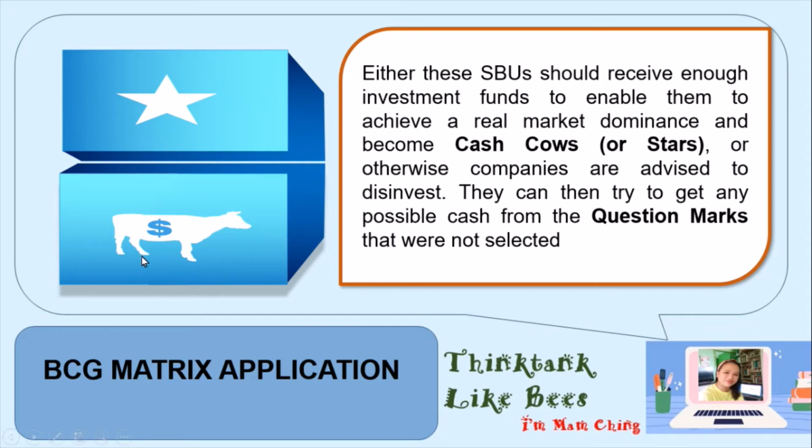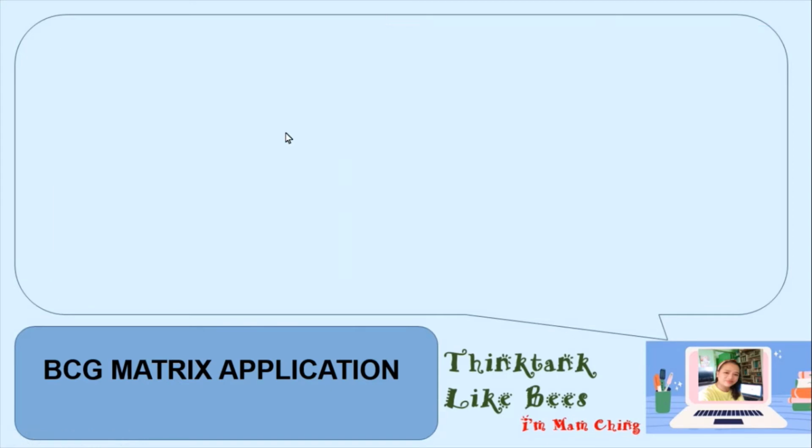Otherwise, companies are advised to disinvest. They can then try to get any possible cash from question marks that were not selected. So BCG assumed that competitors with larger market share would have the lowest cost and higher profits. In growing markets, a company should try to capture most of the growth by growing faster than its competitors, so that when growth slowed down, it would emerge as the highest share competitor.